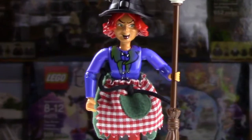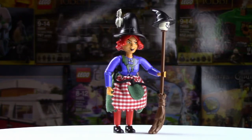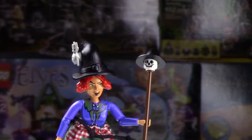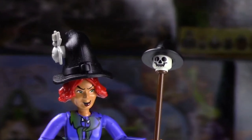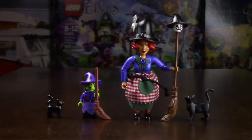She has a blue colored torso with little bones printed on and red hair which is non-removable. This figure features a long skirt with a pink checker pattern apron with a pocket. Her accessories as depicted on the box art are a black witch hat and a brown Belville whisk broom. The hilt of the broom has what seems to be a depiction of a shrunken head, possibly that of another witch. Quite macabre when you think about it. This figure reminds me of the Wacky Witch from Collectible Minifigure Series 14 from 2015.